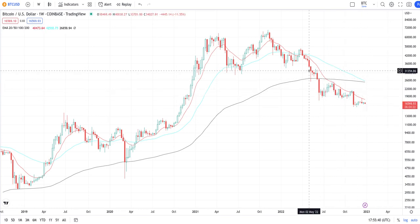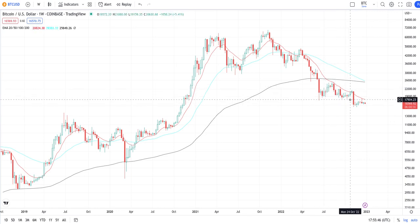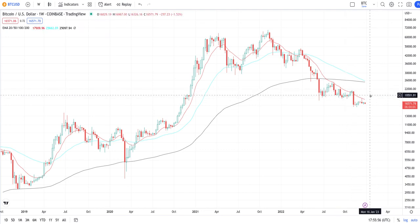If you got in right here, loss. Even if you got in right here, that's still a loss. You got in right here, that is now a loss. You can't stay in here for no more than a month because you will lose your money. But anyways, back to this whole thing.